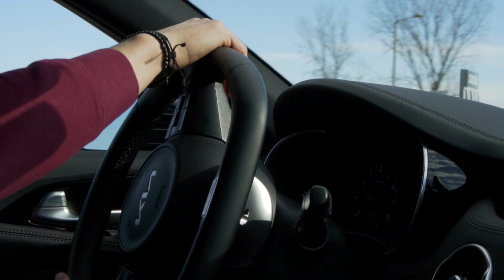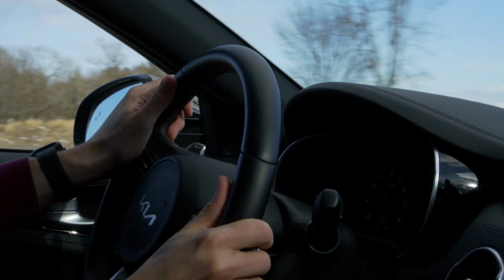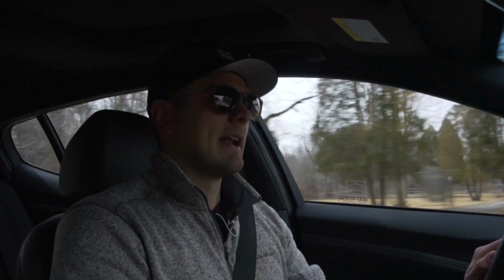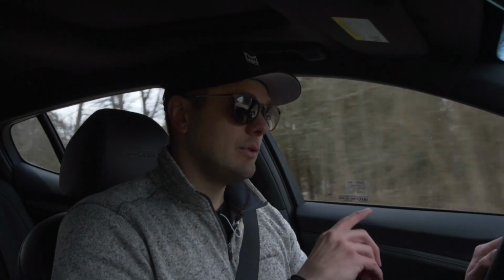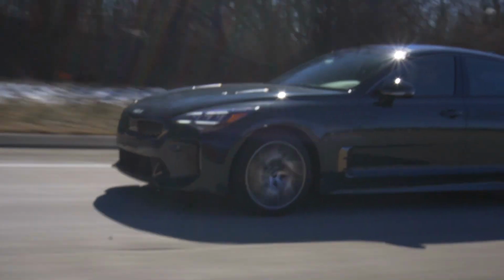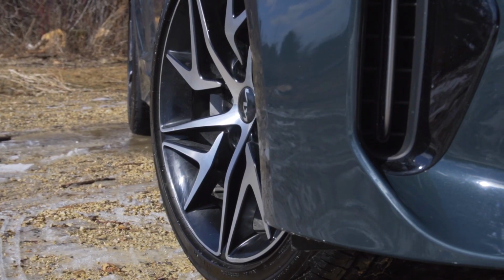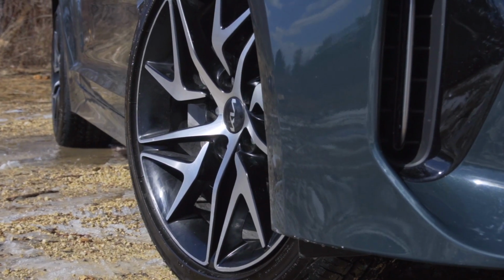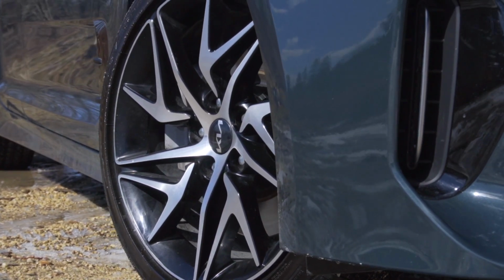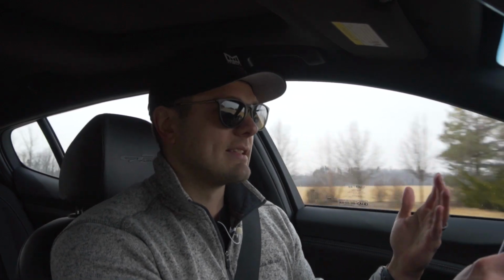Now, I will say this, and I hate to perpetuate the idea that you have to get the top trim or the big engine for whatever car you get. It's simply not true, but for the case of the Stinger, and I mentioned this a lot in the standalone review of this thing, you kind of have to go up to the GT1 or GT2. You get a limited slip differential, you get all-wheel drive, your grip is better, and for something like this, I just don't feel like these Bridgestone Potenza tires are giving me enough grip on that front end to really truly have the confidence that I do in the Genesis G70.